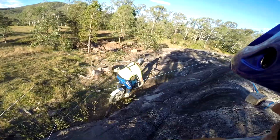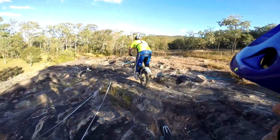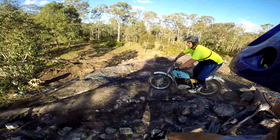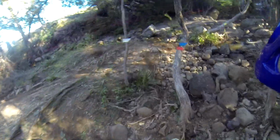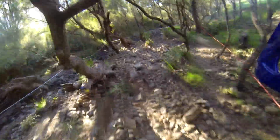It's just plain fun. To me, that's one of the most brilliant aspects of trials. Huge amounts of fun, irrespective of age, gender, fitness, ability, the type of bike you ride, or whether you just want to potter around or have long-term goals to ride at an international level.